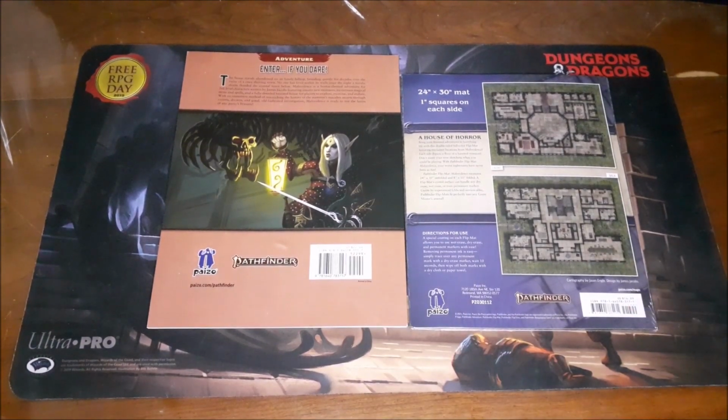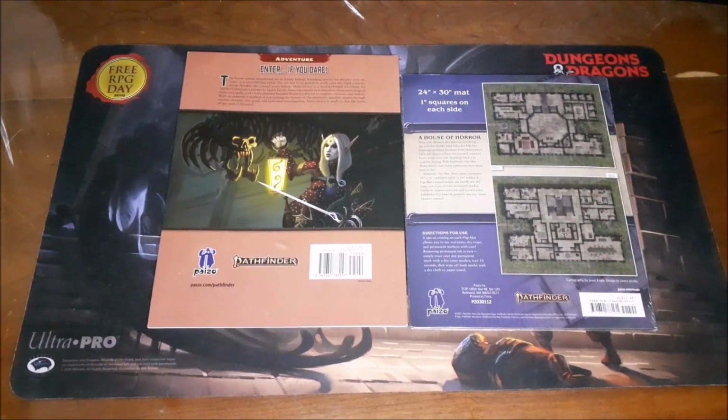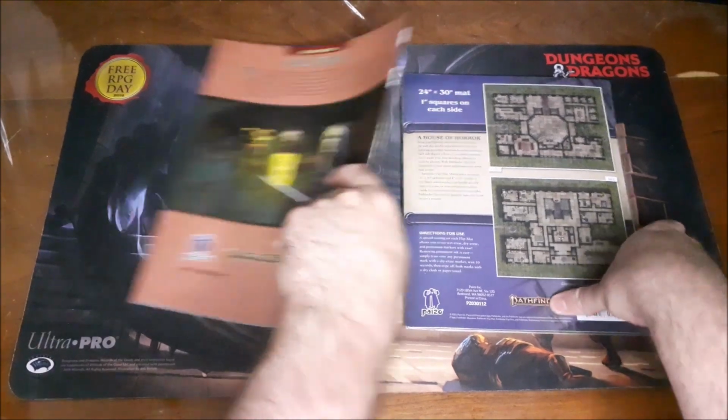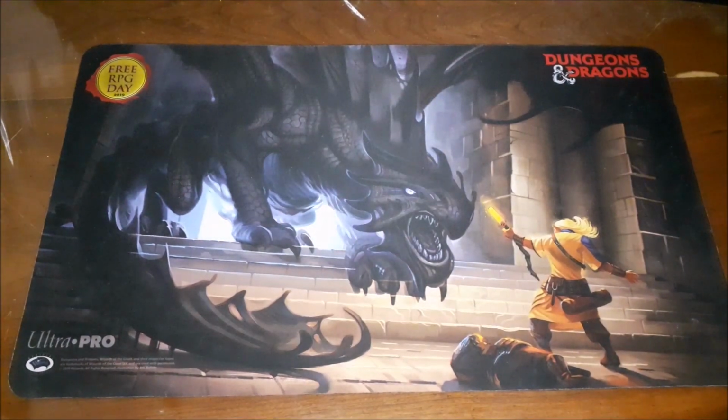And the flip mat is $14.99, and they will have some of the more prominent maps from the adventure. So again, it's just really, really cool stuff. I love these.